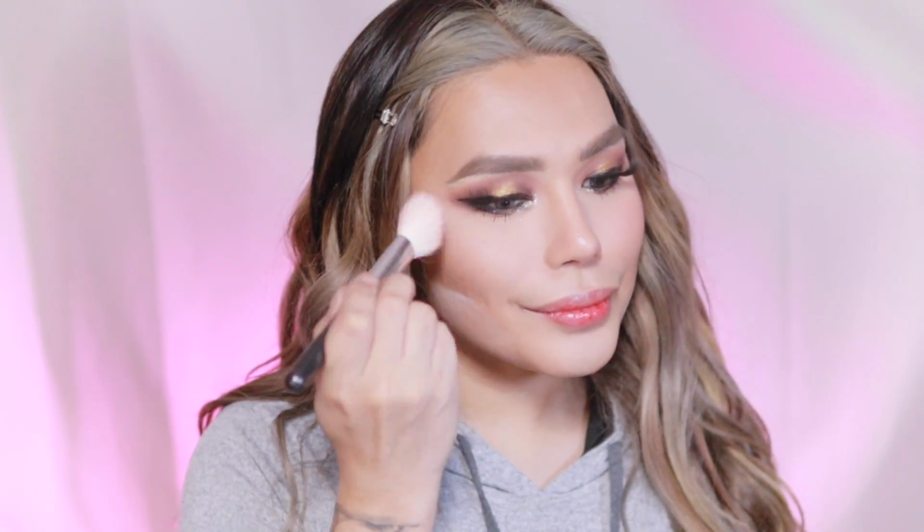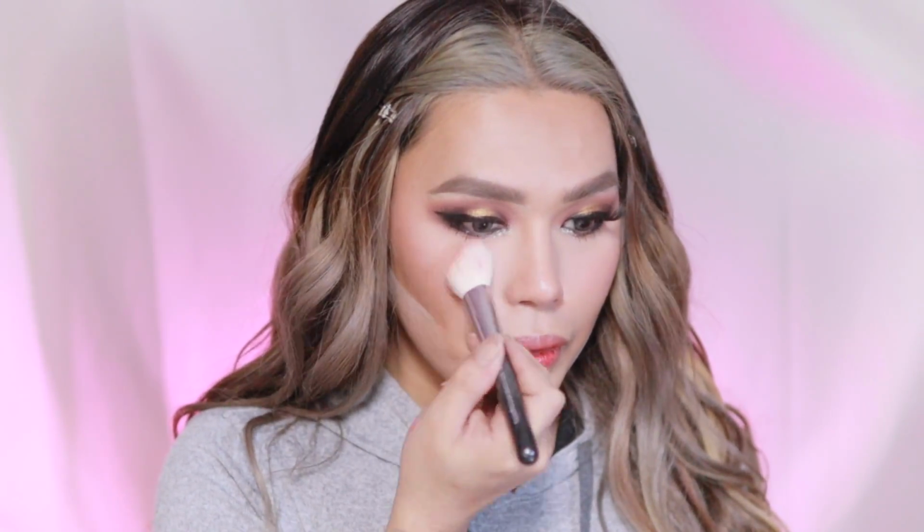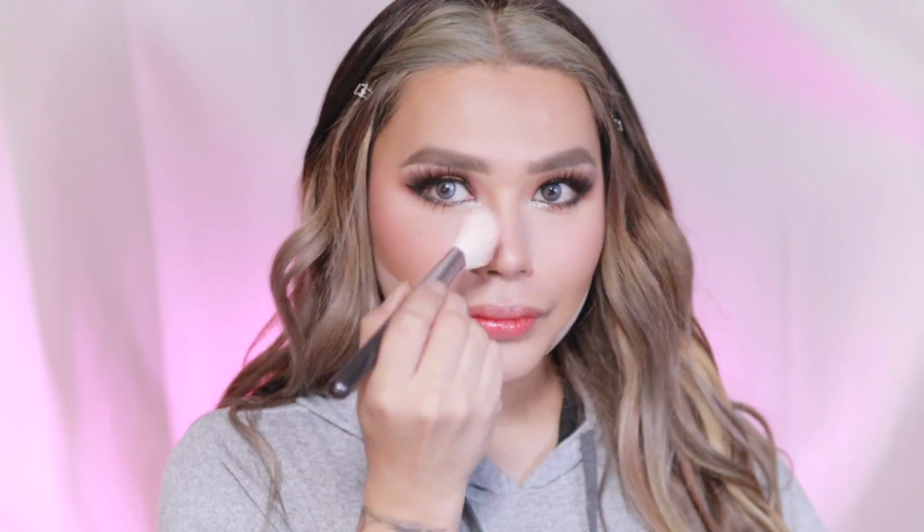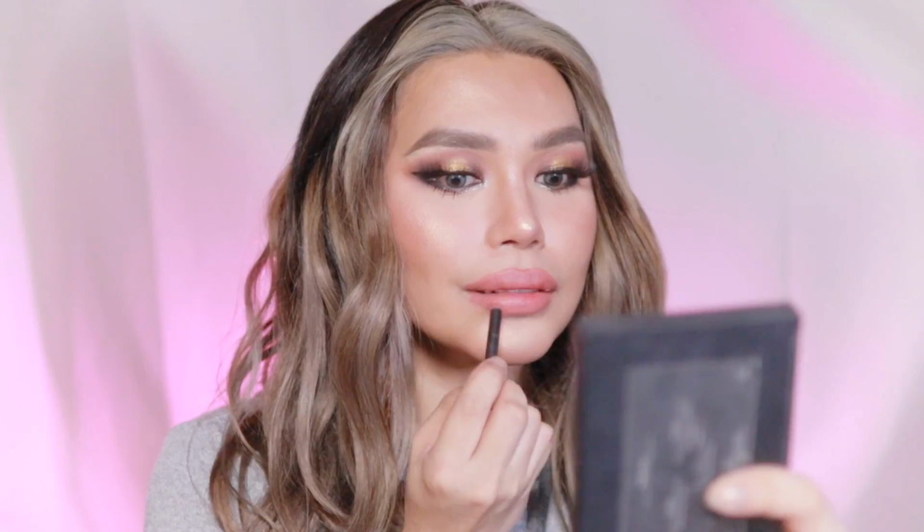For the blush, I will mix this pink and medyo mauve na pink na blush and I will just put that on my cheeks. As you can see, nilalagay ko rin siya sa my temples. I super love this highlighter. This is from Ofra and it really gives that glowing look pag nag-i-smile ka or natatamaan siya ng light or any light na meron ka.